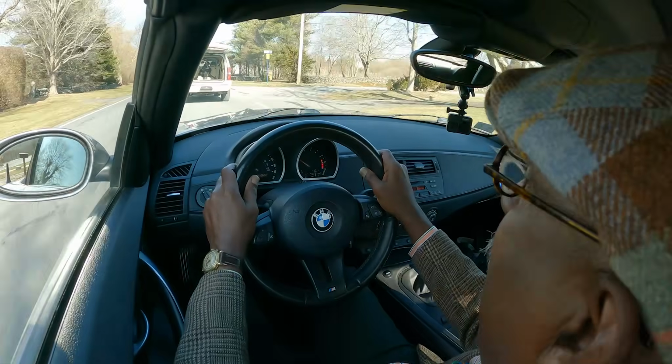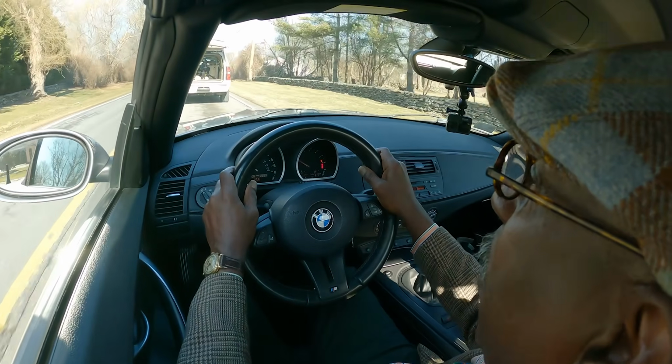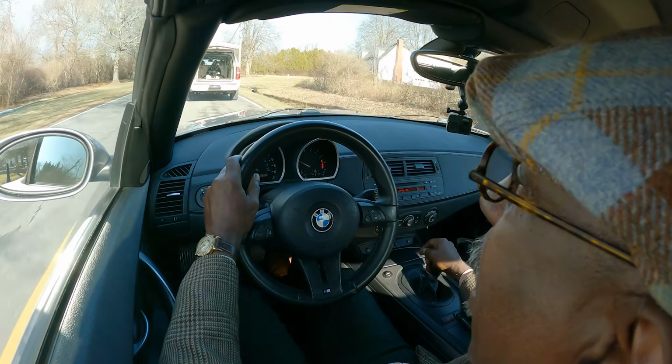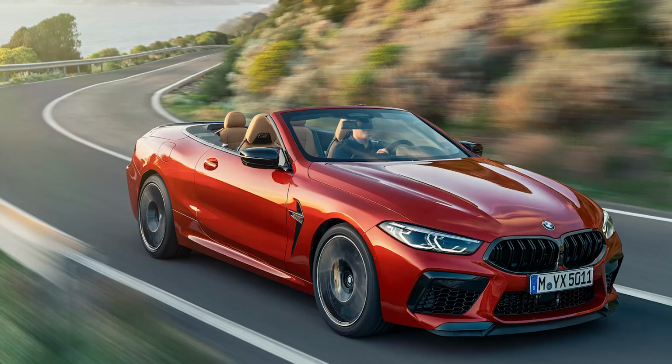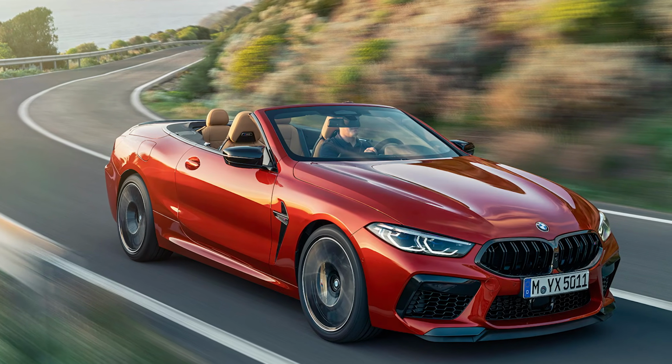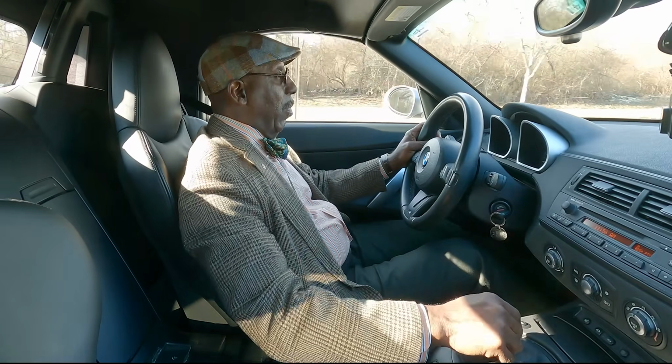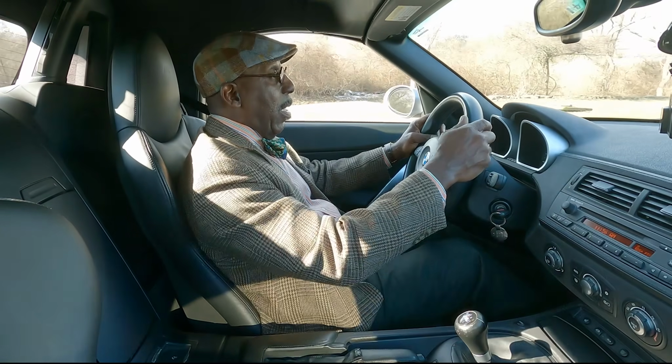So to me, this delivers the kind of performance, that instant response and manageable size and handling, that I really like in a sports car. And as I said before, too many of the modern high performance cars are just too big, too wide, too heavy. And you know, you really don't need 600 horsepower to have fun. You just need the right power to weight ratio and a good torque band, both of which this car has.